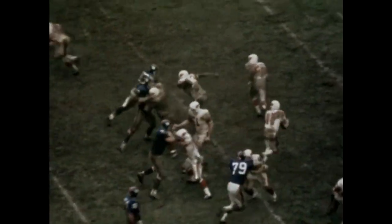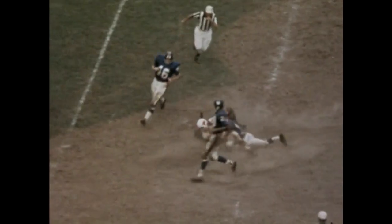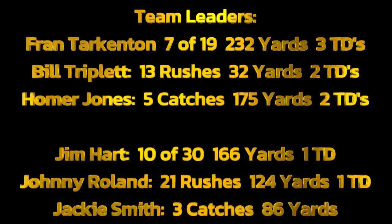In the waning moments of the game, Jim Hart zips the ball to Jackie Smith as the Cardinals make their final effort. They score on the last play with Hart hitting Prentice Gautt, but this day belonged to the New York Giants, who upset the St. Louis Cardinals 37-20.